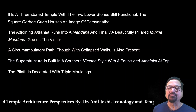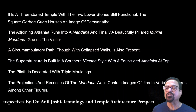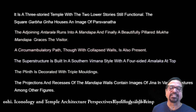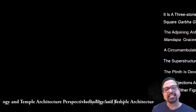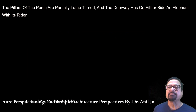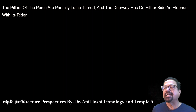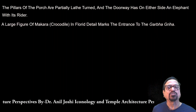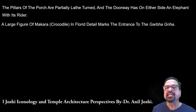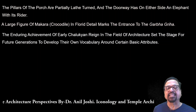The plinth is decorated with triple mouldings. The projections and recesses of the mandapa wall contain images of Jain figures in various postures. Among the figures, most of them are in meditation stage. So these are the Jainism influence. The pillars of the arch are partially left turned, and the doorway has on either side an elephant with its rider. So that we'll see in the picture, two elephants on two sides of the door. A large figure of a Makara crocodile in florid detailed markings the entrance to the Garbhagriha. So this is another striking feature.